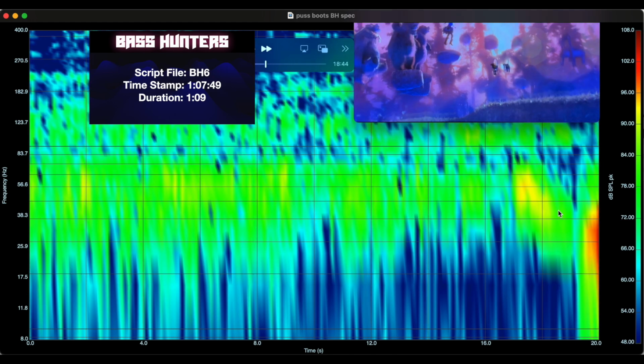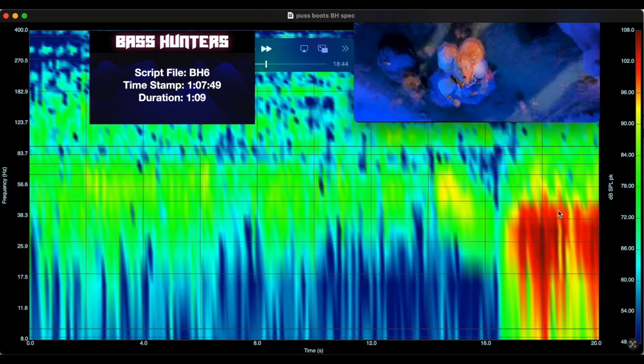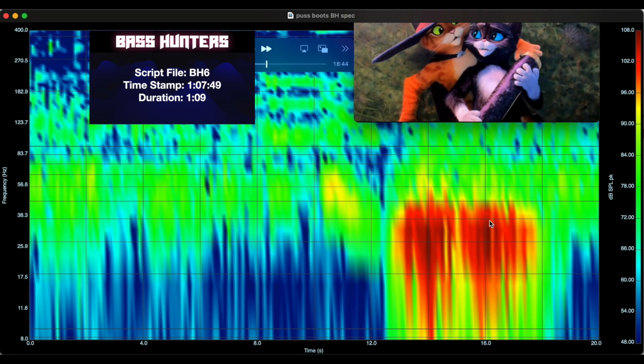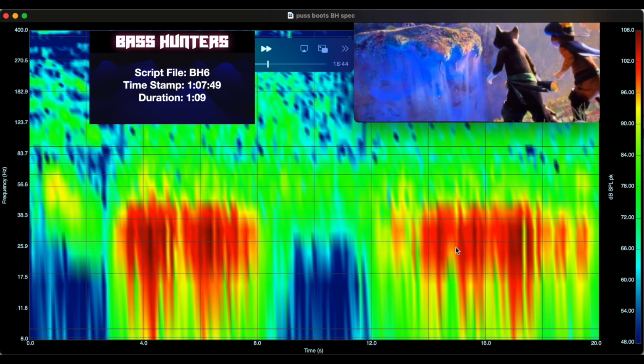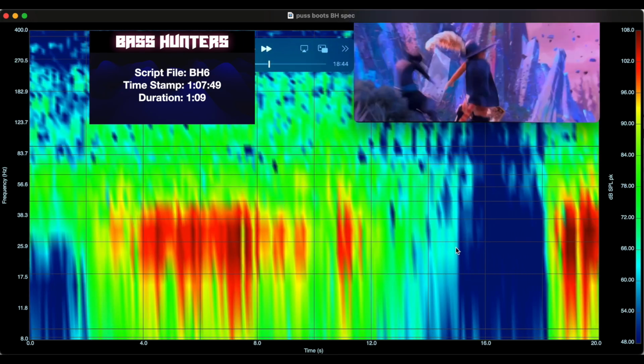A nice little notable moment in the movie right before all bedlam and mayhem break out in the low end. And you can see, boy oh boy, 30 hertz, 20 hertz, right down in through the infrasonics in this particular scene are all represented. It's hard-hitting bass, lots of very tight, intense strikes throughout all of this madness. This, folks, is a total room shaker.